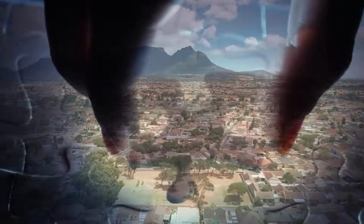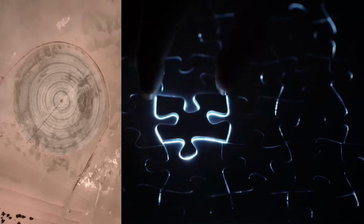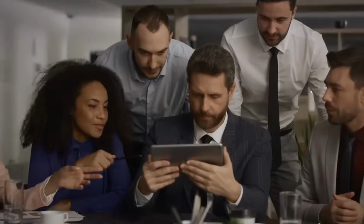Back in the city, the puzzle pieces start to reveal the story behind the Sahara Circles. You bring photos and the sardine can and show them to local experts. They analyze your material and give you an intriguing verdict. As it turns out, guess number 1 was the closest one to the truth.